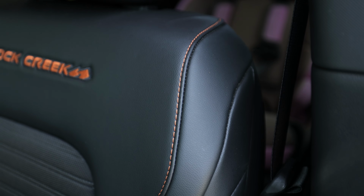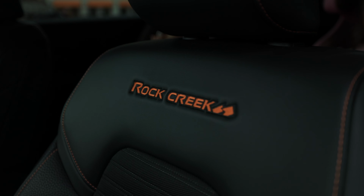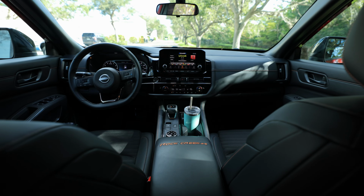I think it might be on the seats too. I'm sitting on them, so I don't really remember. Yes, it's on the seat. Yeah, it's on the back of the seats, right at the base of the neck. Yep. You also have orange stitching on there, as well as the seats in the back, the middle row anyway. So you have unique seats to this Rock Creek that are pretty cool.